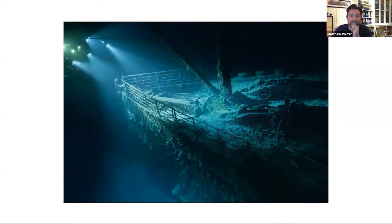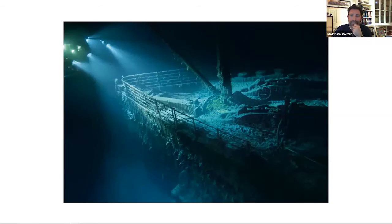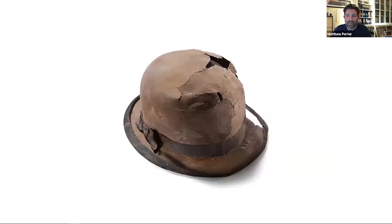That's a still from James Cameron's first visit to the Titanic in 2001, because he's been down a couple of times. So that comes up from the floor, and that's where it was found. This is a felted rabbit fur hat. It was picked out of a suitcase on the floor of the ocean in the debris field of the Titanic.